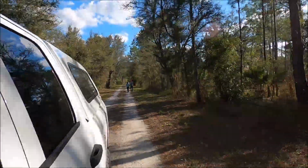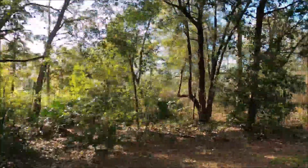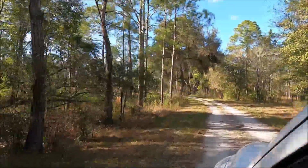So this road here is just slightly popular for hikers. You see a few out here every weekend. It's not a lot.